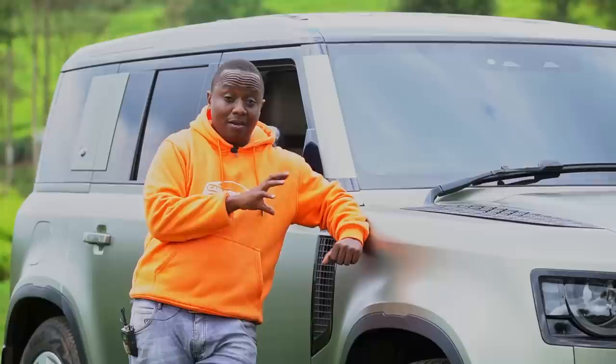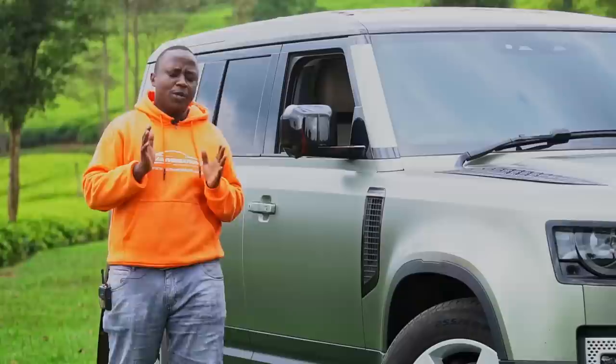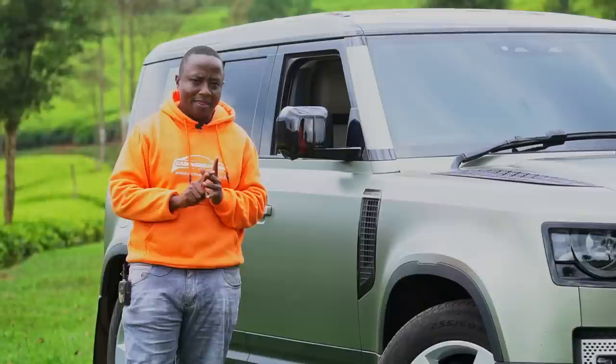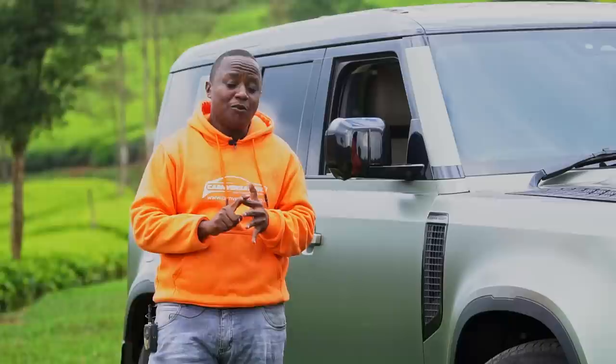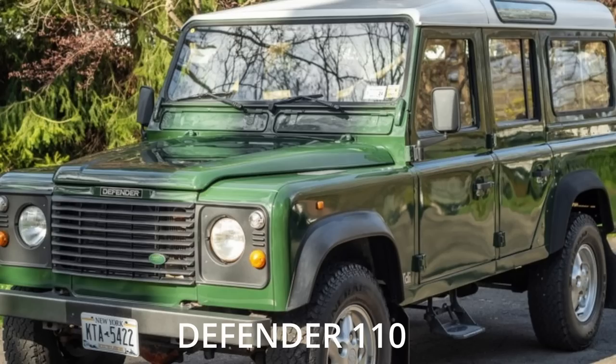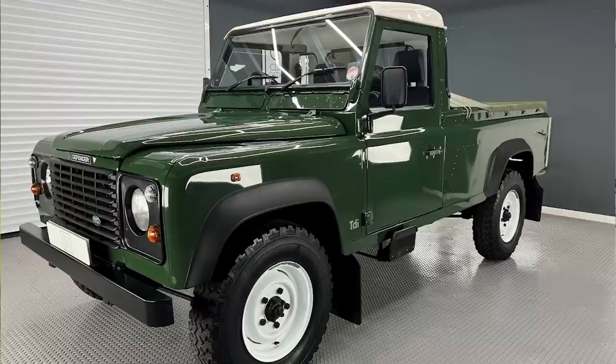Now let's talk about the wheelbase, because this forms the basis of the nomenclature of the new Defender. When we are talking about the new Defender, we are talking about the 90, 110 and 130. Before we talk about this one, let's take a walk down memory lane. The older Defenders also had the nomenclature 90, 110, 130 and 147. In the previous generation, the 90 was the short wheelbase one. The 110 came in a station wagon configuration, either a station wagon, a troop carrier or even a pickup. Actually, we knew the police Land Rovers to be pickups back then.